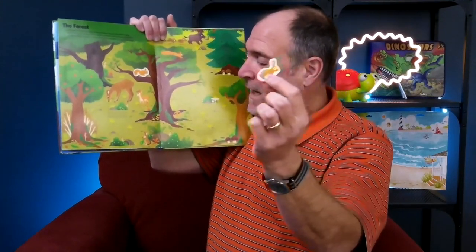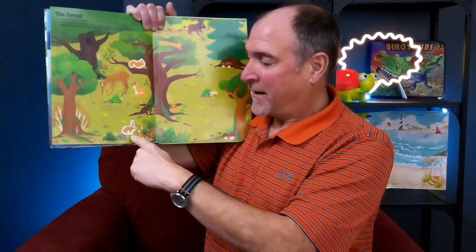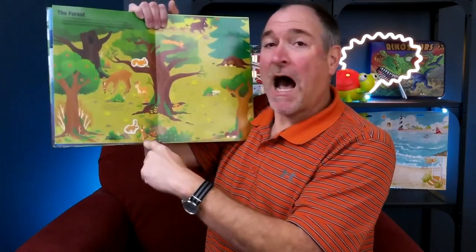What else do we have? Aw, look. It's a bunny. Or we can call it a rabbit. Where should we put that bunny rabbit? How about on the grass next to her friend? Here we go. Where is that bunny? You say, on the grass. Very nice.